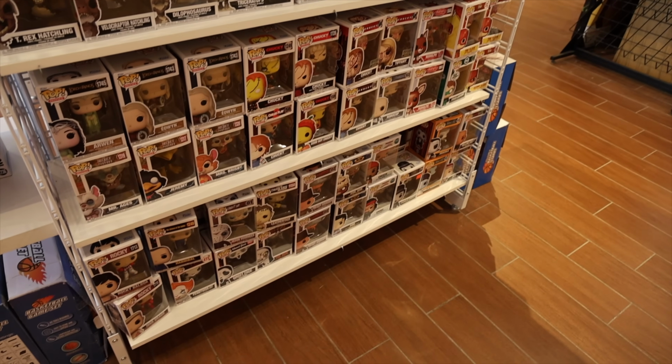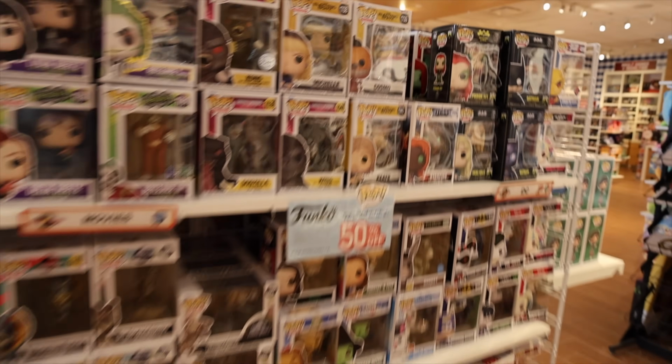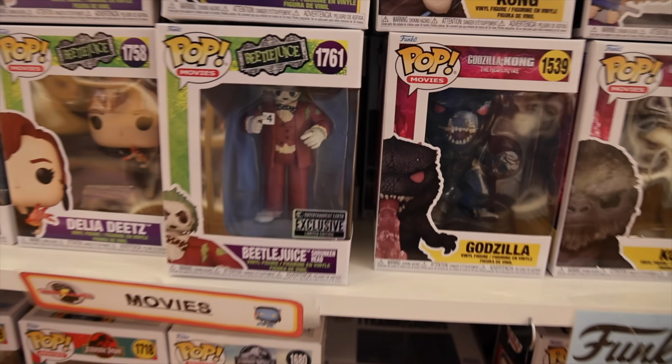Oh, and now of course you've got to check out the other side here, which has a lot of movies as well as DC. And it's cool because I'm seeing, you know, The Electric State up here. We've also got Beetlejuice. Oh, I've actually been looking for this one. You know what, everybody? I think we're gonna be going for it today.